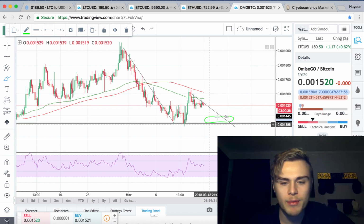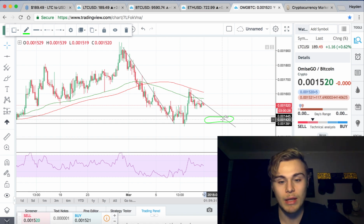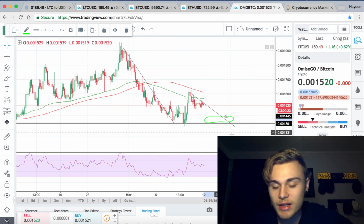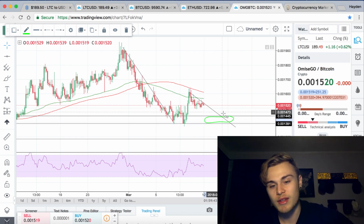Wait to see what happens here. Wait for it mainly to go back to this bottom line here. Wait for it to retest this downtrend right here. If it stays above here and maybe goes a little bit higher, then I would recommend buying into OMG. But if it breaks below, then I'd call it. I wouldn't buy it. I'd wait and see what it does, but play it safe. Definitely pay attention to this buy zone though.